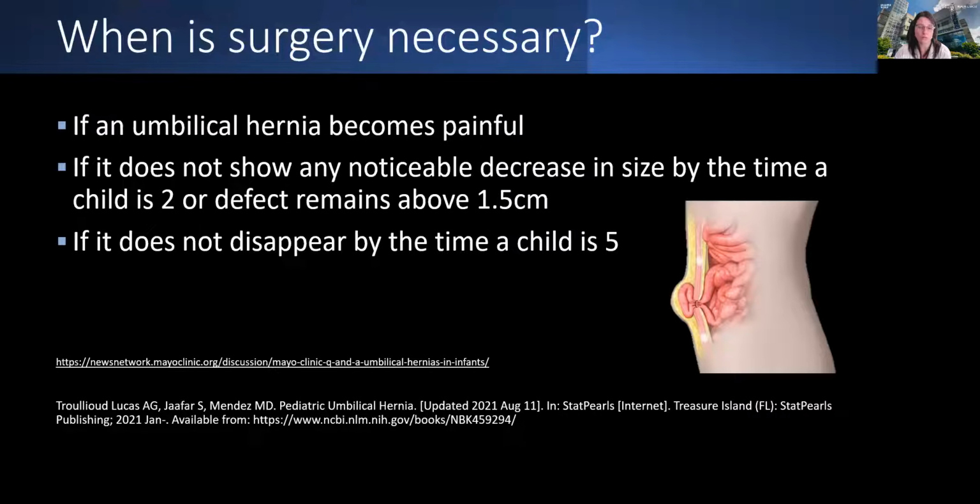So if they don't notice any change in size in terms of decreasing the defect by age of 2, or if the defect remains 1.5 or more centimeters, they might then consider doing surgery. The other possibility is if the defect doesn't disappear by the age of 5, then the surgeon will also correct. And obviously, if it becomes incarcerated or any other complication, then they will do surgery. Otherwise, they would just observe and reassure the parents that that's actually fine and they are not worried about it.